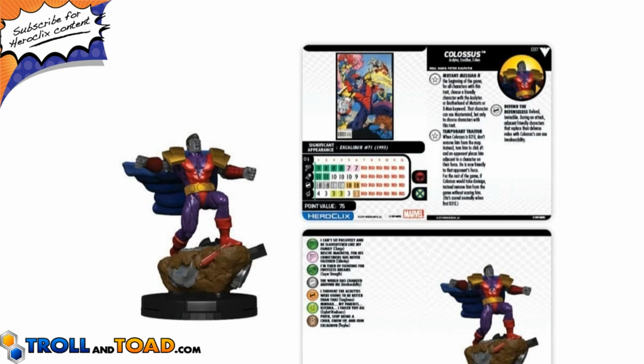So we've been seeing this a lot lately with some figures where they go over to your opponent's side, and then whatever the mechanic, you either get them back or they get KO'd. So that's pretty cool there.